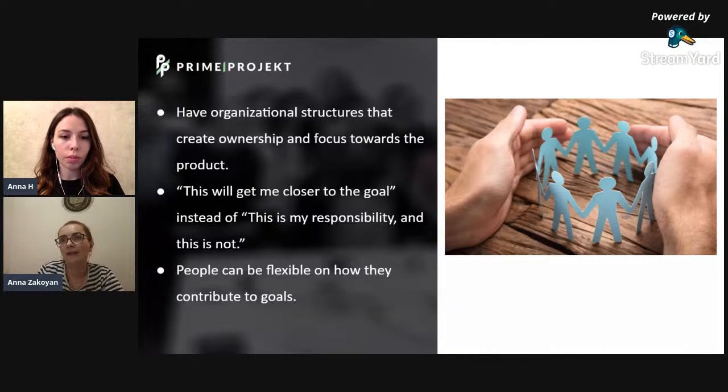Make sure that whenever you are creating these job descriptions, positions, or roles, people are acting as follows: this task will get me closer to the goal, so I'm doing it. They have these kinds of slogans instead of "this is my responsibility and this is not." Usually in big organizations, that's a huge problem because people have really strict job descriptions and they are just doing whatever is written on this piece of paper.